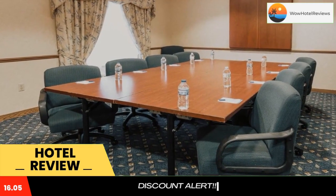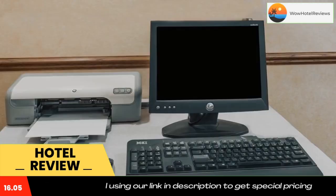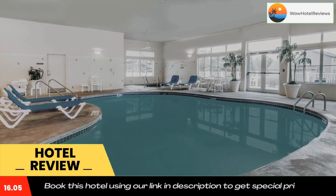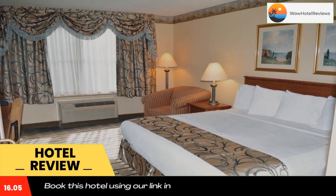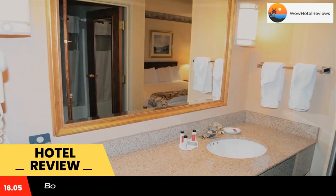Complimentary Wi-Fi and coffee-making facilities are provided in the traditionally decorated rooms at Baymont Inn and Suites Waterford, Burlington. They also have cable TV. The suites feature a spa bathtub. Guests can enjoy a continental breakfast during their stay. The breakfast room features a fireplace and sofas.